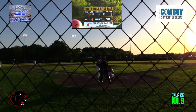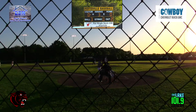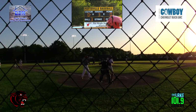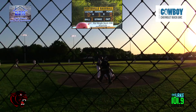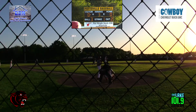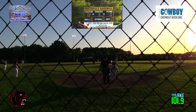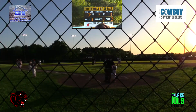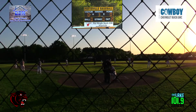So 3-0 count now here to JT. Runners on second and third for Heber Springs in the bottom of the third inning. Still 2 outs here. And that pitch is in there for a strike, 3-1 count. And that pitch is inside to JT, so he'll walk down to first. So Panthers will have bases loaded here, and it looks like we will have a pitching change for Clarksville. Easton Cusick will come out and courtesy run for JT.